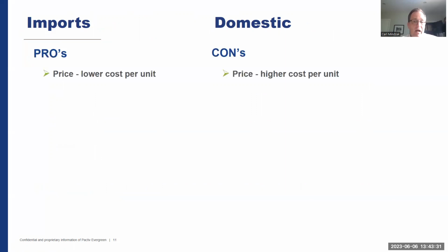The first one, no surprise, is price. Obviously, in this case, it's a pro for imports and a con for us. Other cons, start with the imports and the cons. The first one's environmental impact.